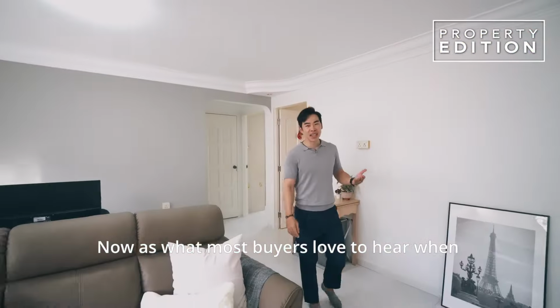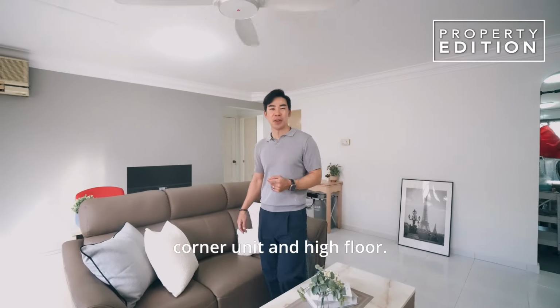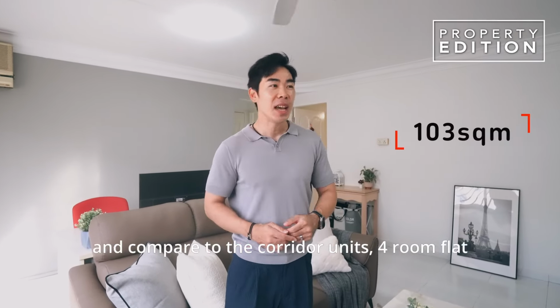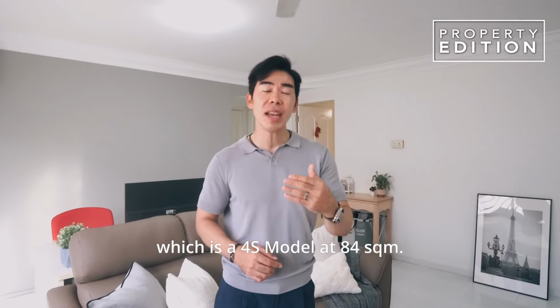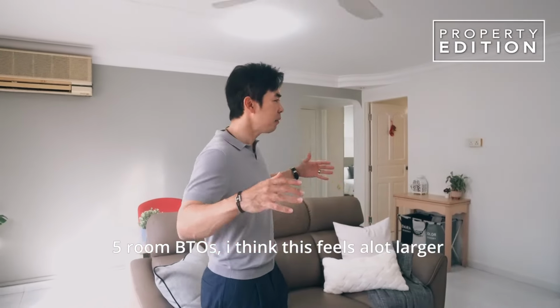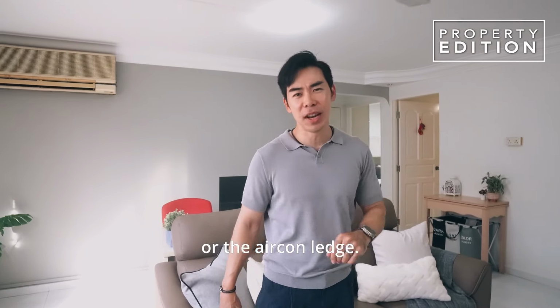Now, as what most buyers love to hear when they are looking for a home, corner unit and high floor. This is a 4A model and it's a corner unit. That's why the size is 103 square meters, compared to the corridor unit's 4-room flat, which is a 4S model at 84 square meters. If you compare with the newer 5-room BTOs, I think this feels a lot larger because you don't have the corridor walkway or the aircon ledge.